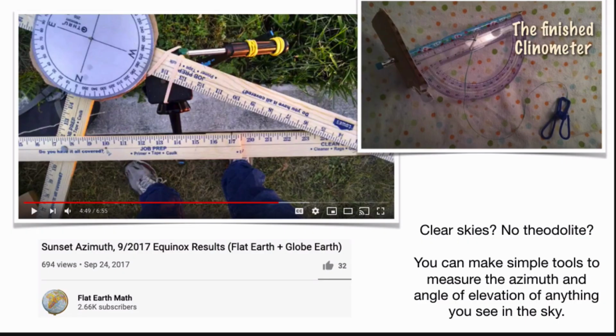Now, I always emphasize in my videos, I really encourage people to get outside and make careful measurements. And you don't need expensive equipment to do this. So, for example, it's great if you have a theodolite, which may cost hundreds or thousands of dollars. If you have the training to use it, I mean, that's wonderful. Then use a theodolite. But you can actually take some pretty decent measurements.